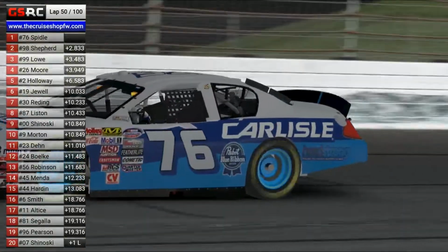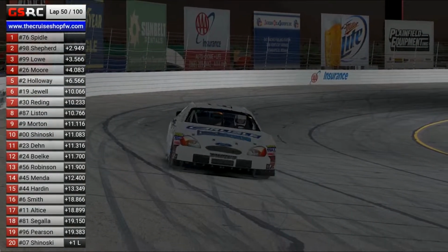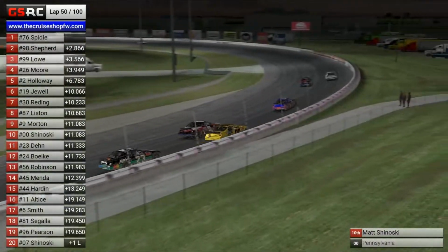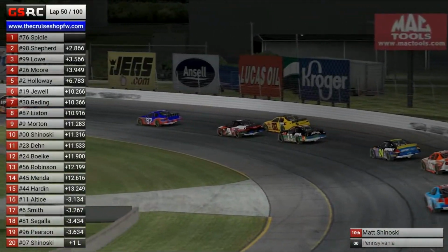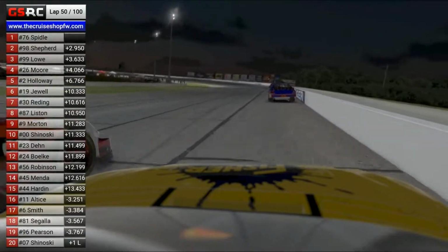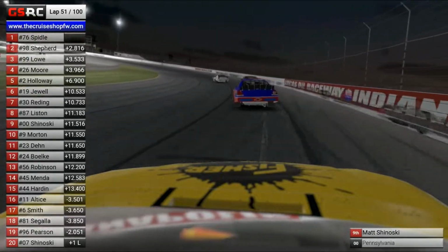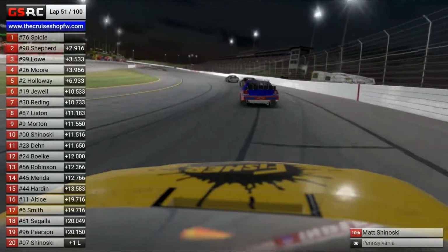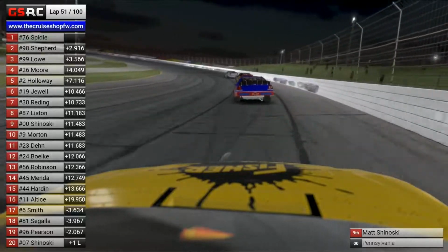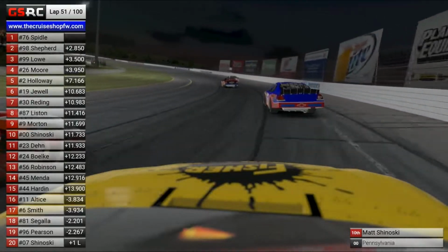You know, Shepard wasn't doing battle too much back there as he was trying to get by those guys. He didn't really have to burn it up as we go back to the battle between Matt Shanowski and Justin Morton. And they are doing battle. And looks like they've actually got the 23 of Brian Dean in that mix, as well as closing in on the 87 of Todd Liston. So this could end up being the race for that 8th position. And that's going to be an important one. We do have a week off coming up, but in 2 weeks' time, when we're back to action, that 8th position means pole position at Langley Speedway.